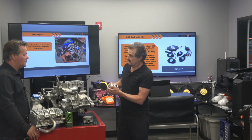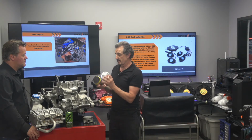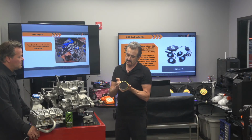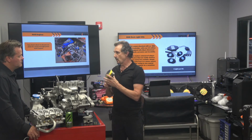All the aluminum around it, which is weight. Compression distance is smaller, which is weight. So everything we're doing to this piston is going to end up lighter. The pin's going to be lighter. Since the pin's lighter, the small end of the rod is smaller, so it's lighter. So we're knocking a bunch of reciprocating weight out of it.